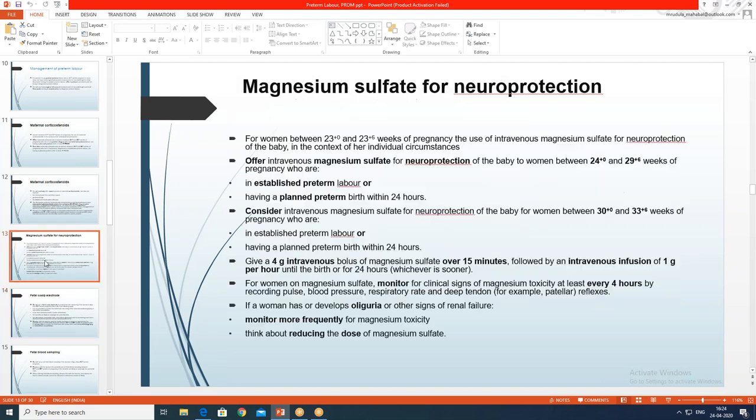So till now, I think it is clear regarding corticosteroids, Maxil and tocolysis. So tocolysis, till 34 weeks, you have to give tocolysis. First choice is nifedipine, second choice is atosiban. Don't give beta mimetics. Okay? So this is the only thing for tocolysis. Okay.